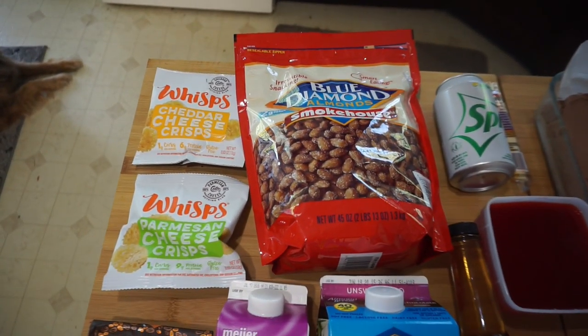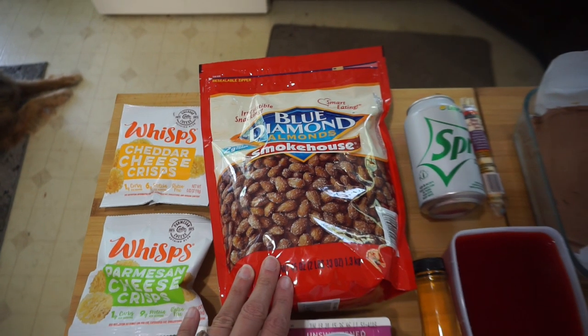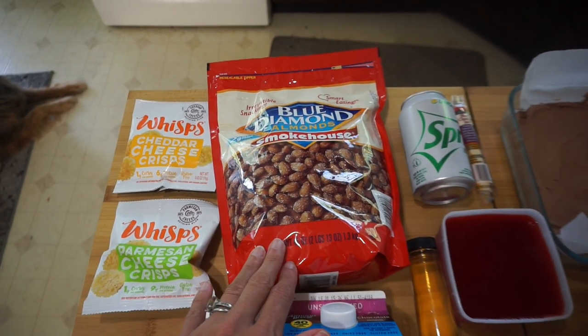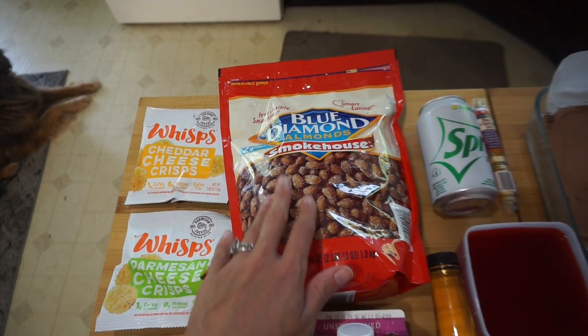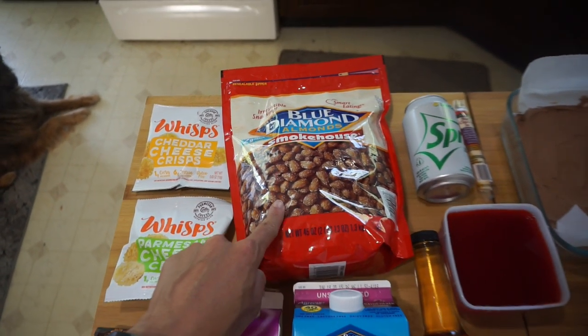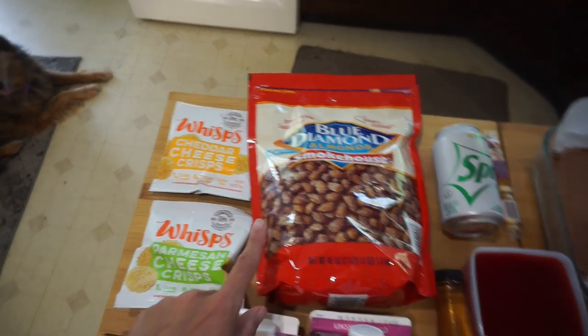Starting off my morning, it is the same cello wisps. I got these Blue Diamond Smokehouse almonds. I really, really like having the roasted and salted almonds. Normally the Costco brand is just dry roasted, but I'm gonna see how I like these so that maybe I don't have to go back to Whole Foods all the time to get some almonds.